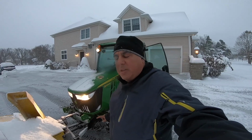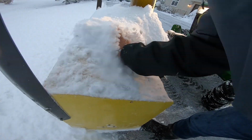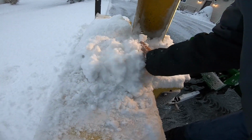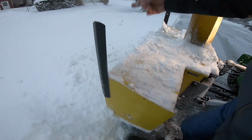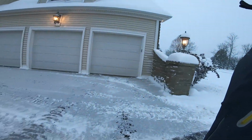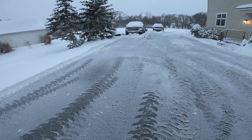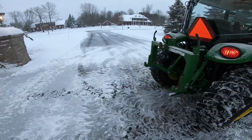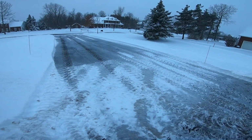Don't like to park the tractor in the garage with a lot of snow on the snow blower. So yeah, this is cold, so I like to push it off. Less water in the garage on the floor. A little bit of preventative maintenance on the snow blower. And that's off. So as my brother Paul would say, this is the money shot. Not the longest of driveways, but you can see that it takes some work to clean it off.